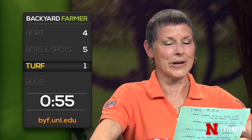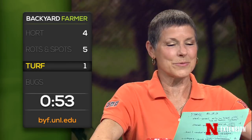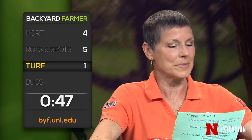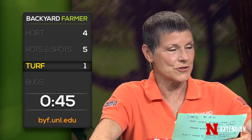Lamiastrum. Yeah, yellow archangel, the variegated one. So last week, Matt recommended using a surfactant for dry granular applications. Can this viewer use dish soap?